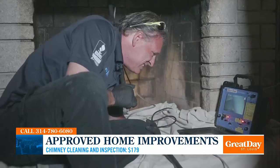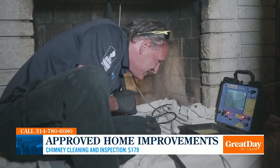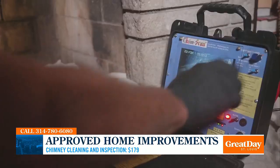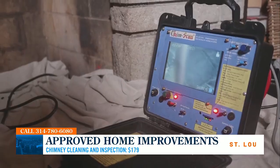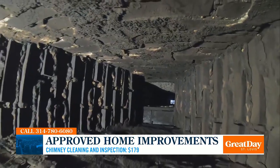So last week we went on one in one day. I mean, we have the whole gauntlet. We had one that had holes all inside of it they weren't aware of. They just bought the house. The other one had a prefab fireplace. When we cleaned the ashes out of the bottom, there's a big hole in it.